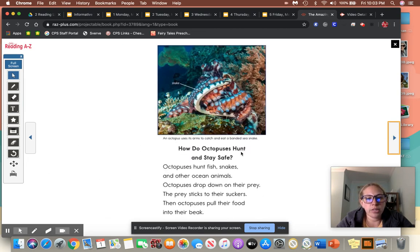How do octopuses hunt and stay safe? Octopuses hunt fish, snakes, and other ocean animals. Octopuses drop down on their prey. The prey sticks to their suckers. Then, octopuses pull their food into their beak. An octopus uses its arms to catch and eat a banded sea snake. And here's the sea snake.